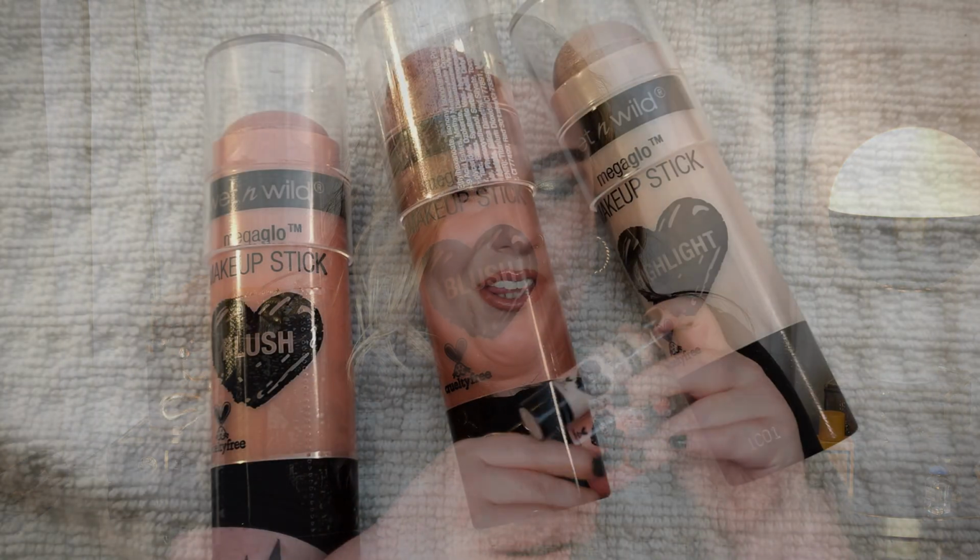Next is these little jumbo sticks here from Wet n Wild. I have 3 of them. I think this one went viral.